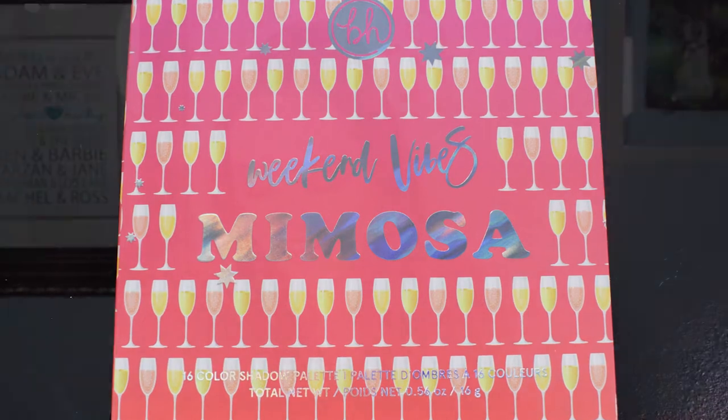Now the next palette we got, this is where the story about number two comes in. I think I showed you guys and mentioned in order number two that I got the Lottie London Layla Loves Neon Ibiza palette. That one showed up broken because they just kind of threw it in there and it bounced around. Well, they emailed me and said they're sending a replacement. The replacement came in a box that was like that big with virtually no bubble wrap in it. So naturally that one was also smashed.